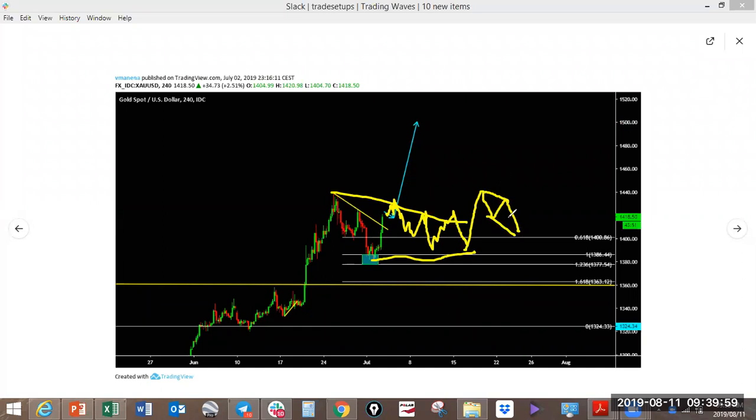This is the 3 waves that you see in the latest one, where we now went straight to the 1,500 mark in a straight line. And this is the money that we are looking for. There's no money here. That's a correction. There's no money here. The money is here on the impulse. We've reached that target now.